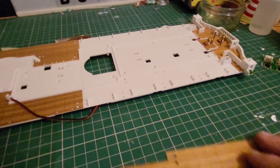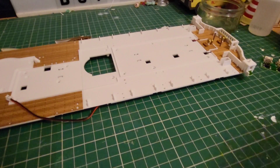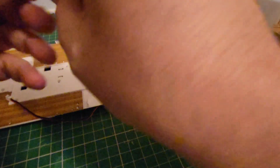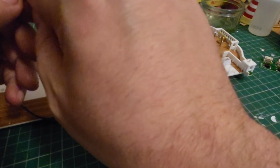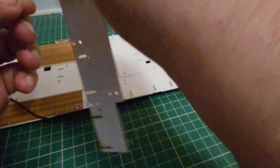Okay, so this is the section we're going to be working on. We're going to take our deck in. We're going to remove this backing sheet from it, and we're going to pop this in place. Now again, if you want to glue, you go for it. The amount of stuff that's going to be pinning this to the deck, this decking ain't going anywhere. So I'm not overly worried about that. But if you want to glue it, you go ahead and glue it.